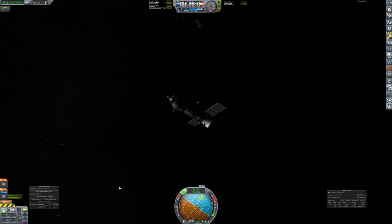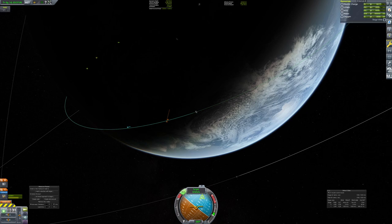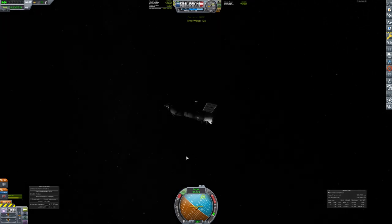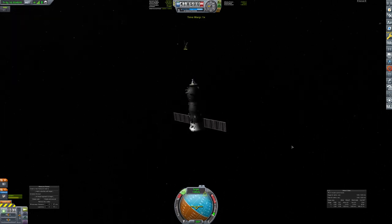And we're going to bring our attitude, apparently we are no longer in radio contact. How is that? Got electric charge. So let's just time warp until we are in radio contact. There we go. Now we've got radio contact again. And we should be able to maneuver. Good.